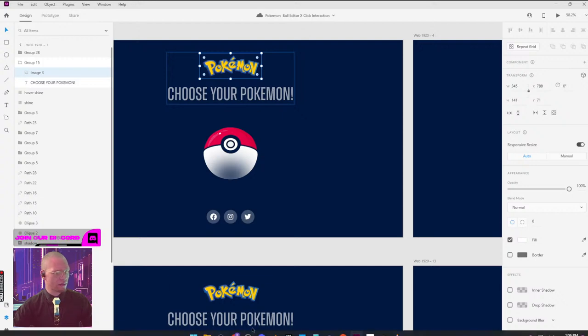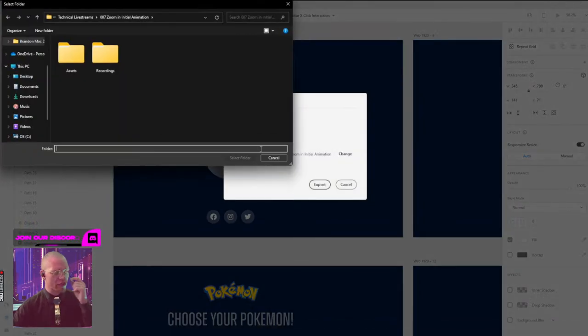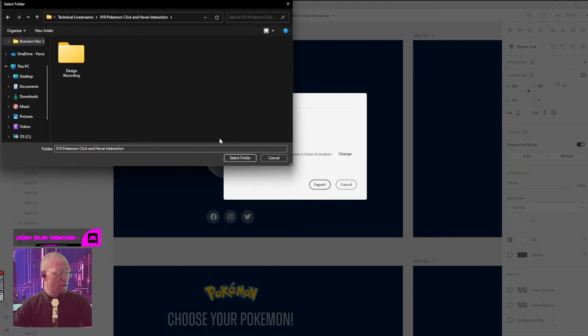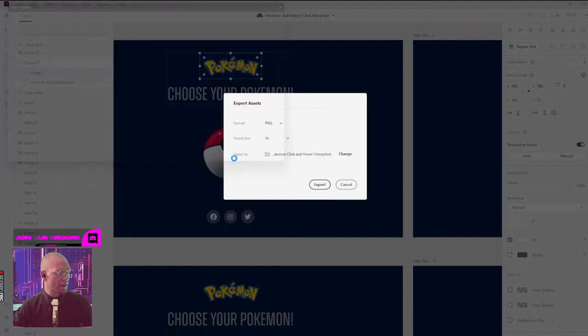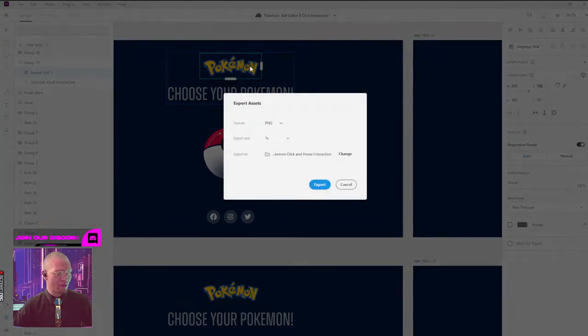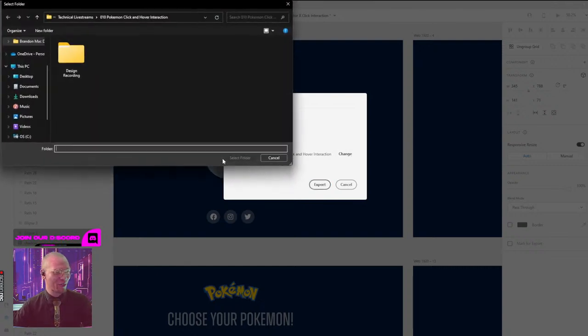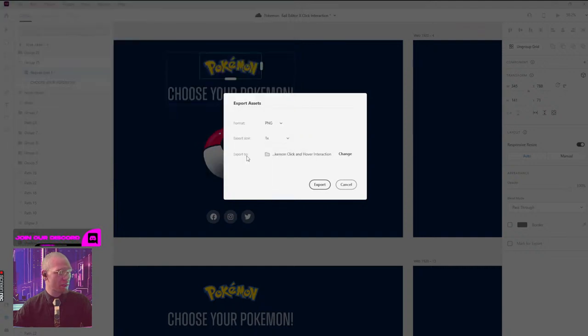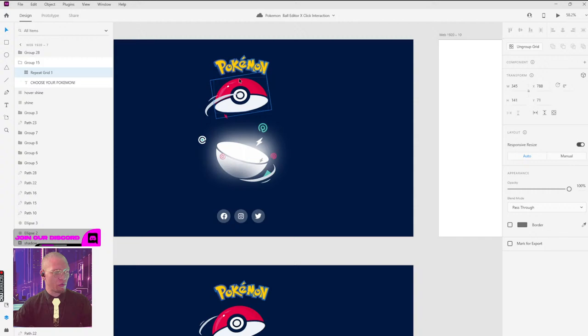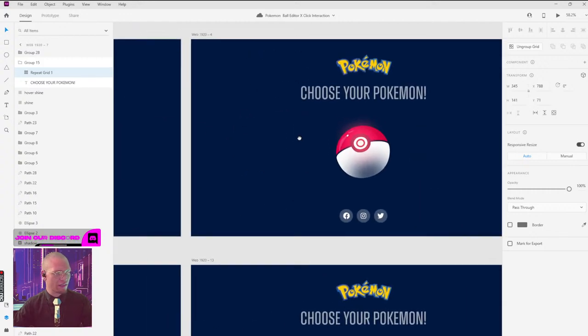I want to export Pokemon as a PNG, and I might have moved ahead of myself and exported a few things. So let me go ahead and export this logo. I'm going to name it, so we're going to call this Pokemon logo. And of course, you probably want to name everything. You guys are going to see behind the scenes today of how all this stuff is going to work. I'm just going to save it in this folder here, Pokemon Boom, select folder, export. Good to go. And with this other stuff, there's actually a lot to export with this Pokeball, but let's do it step by step.